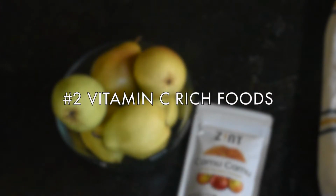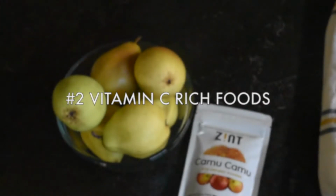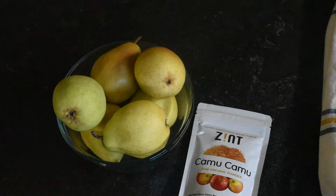Number 2 is vitamin C rich foods. Vitamin C is a heat-sensitive vitamin. So in other words, when you cook foods that contain vitamin C, the vitamin C levels will decrease with cooking. Including some raw fruits and vegetables will ensure you get a potent dose of vitamin C.